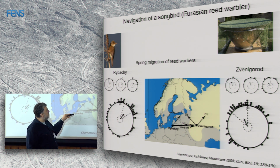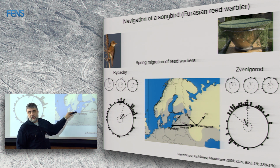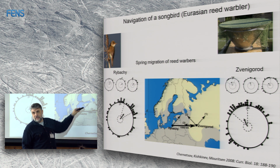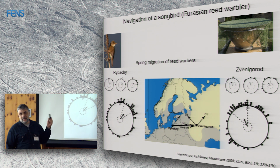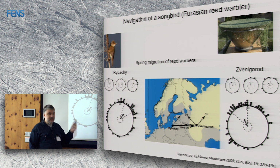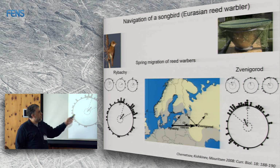So what we did, we captured them on the Baltic coast, and we know from breeding recoveries that birds that migrate in spring through our area breed here. We tested them in emblem funnels during three consecutive years, and they showed a very nice northeasterly orientation, which was consistent with what they are supposed to do in spring.